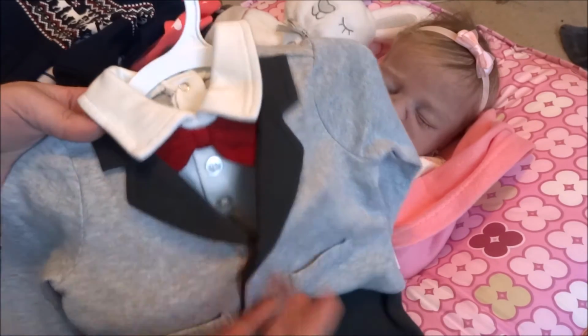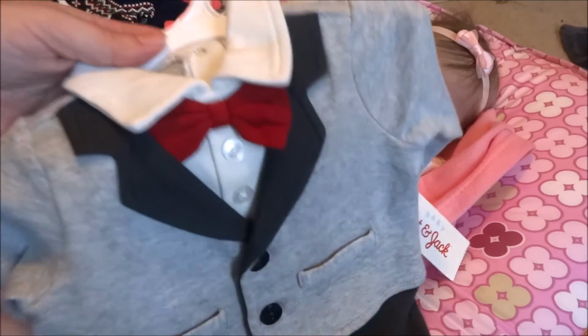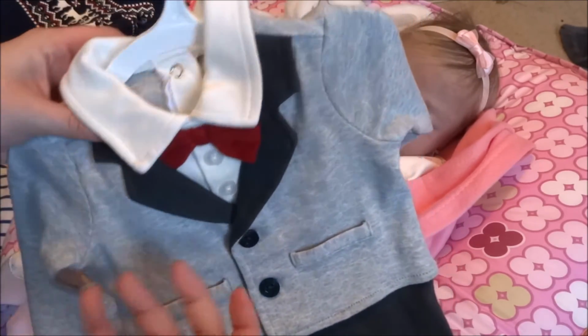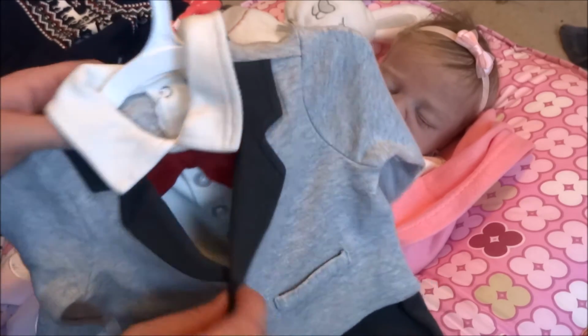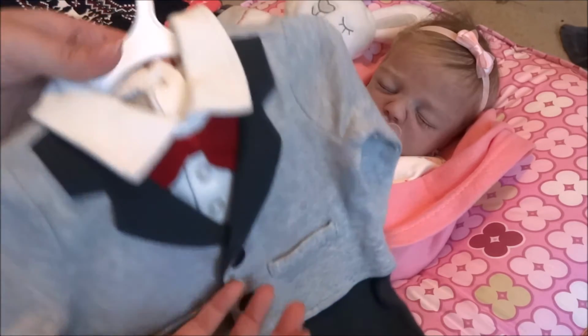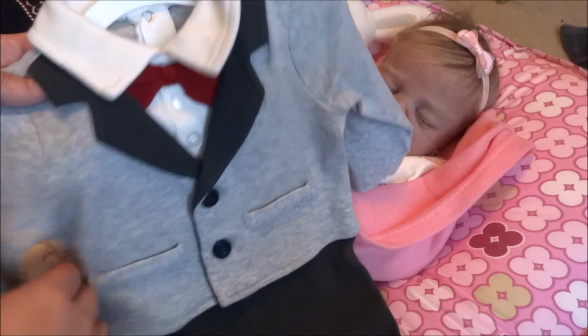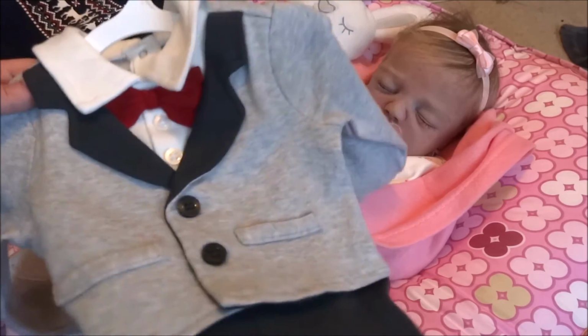And here's the other one. It's just like a little tux romper. So cute. I mean, he could do this on other occasions, Valentine's Day, you know. So it's an all around just a little dressy romper, and it's soft and sweet and cute. A lot of the little dress sets are not very soft, so for a real baby, I would imagine that they would much prefer this, and it does much better with silicone.